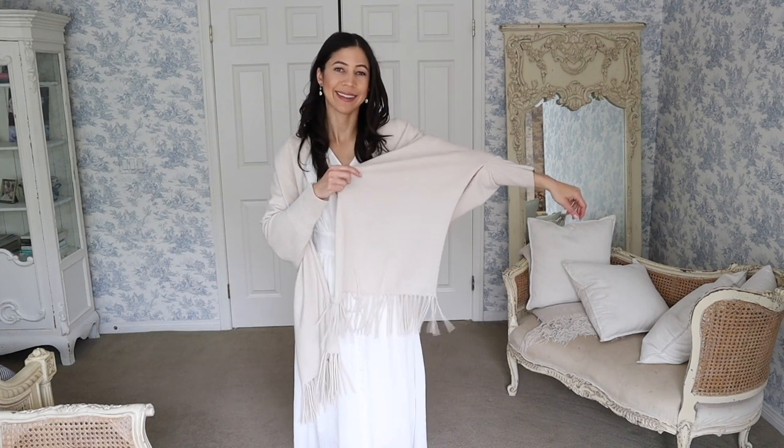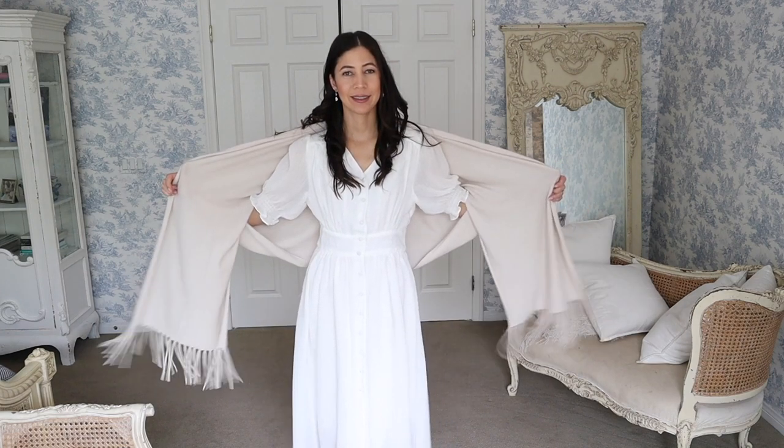On top of that, I'm wearing one of the Mercy wraps, and I adore this wrap because it goes over your arms. It's like a sweater, because sometimes a wrap will just constantly fall off you like a blanket, but this one stays put, and it's so, so soft. So I'm wearing one of the Mercy wraps.